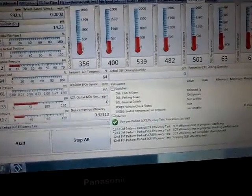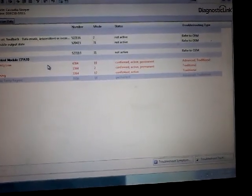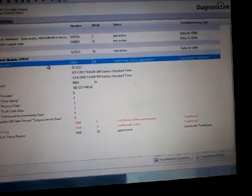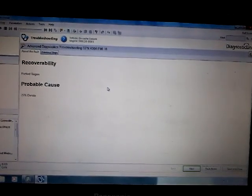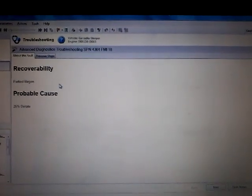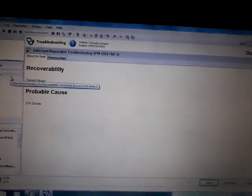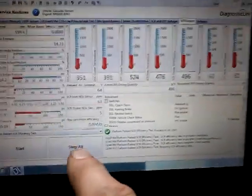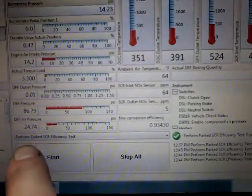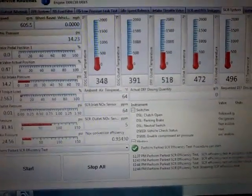I'll give you guys the flow chart for this one, the 4364. Just give you a quick overview of what that is. How you recover that is a parts regen, and it gives it a 25% derate. And then it was my number one thing that I always run a parked SCR efficiency test before I do a regen.